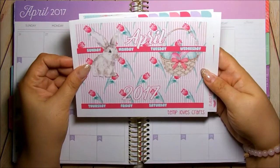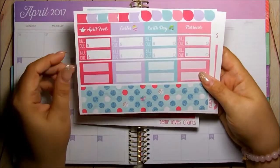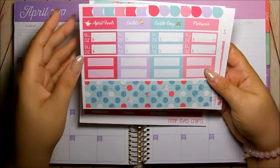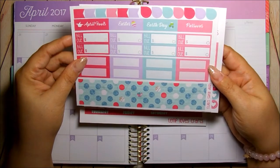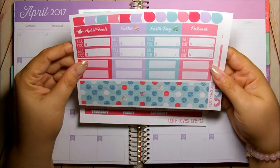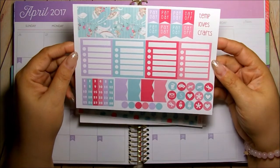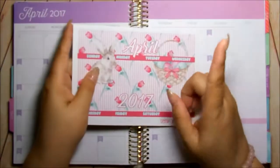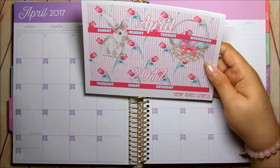So this is the first page here, and this is the second. Every month is the same, so if you've seen my other monthly plan with me, you would recognize it. So this is how it looks, and then this is the third page here. So if you didn't get to see March, I'm going to go ahead and link it up here in the cart so you can go ahead and check that one out.